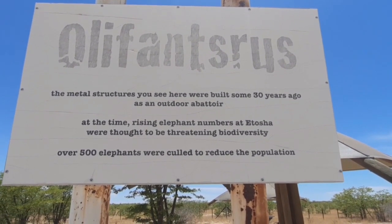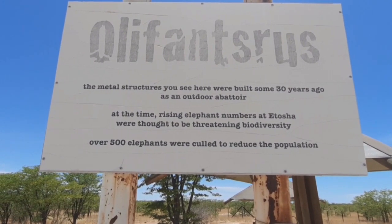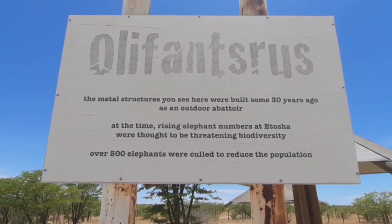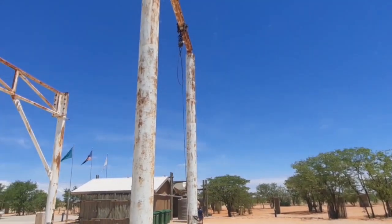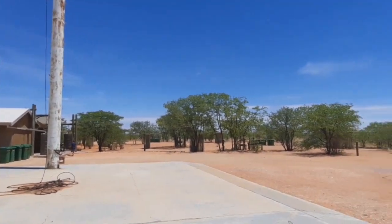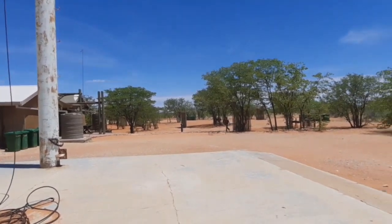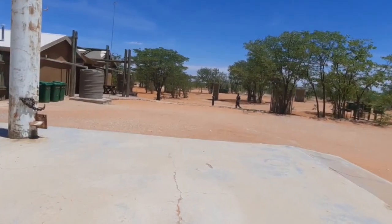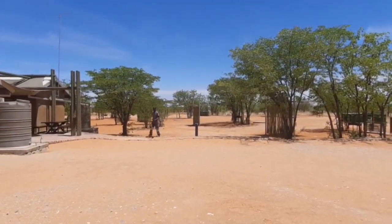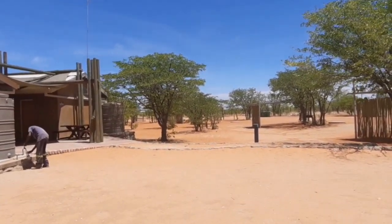So here you can see that the structure was built about 30 years ago. It was the outdoor abattoir because they thought that they were threatening the biodiversity in Etosha. So over 500 elephants were killed at this structure. Today it's a campsite. There's the campsite, the Olifantsrus campsite. It's a few kilometers from the Galton Gate entrance. So this is en route to exit Etosha. If you're going to Ipupo, the Kukulan, Tamaraland, you go this way.